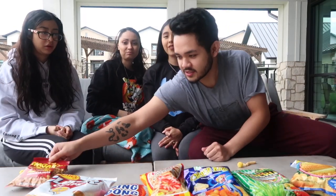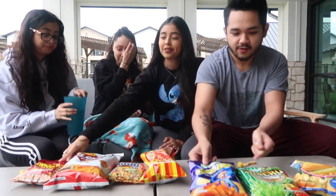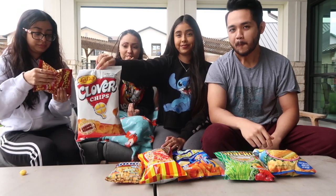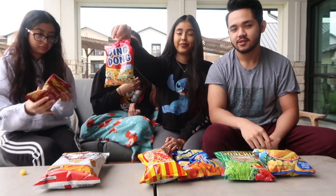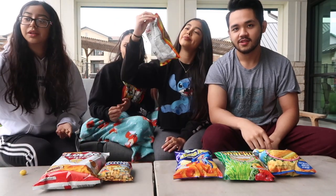All right, so in conclusion, from best to worst. This was the best, from my grandmother. Already got good taste buds. This one's second. Clover. Can't go wrong with that one. Third, Ding dong. I'm surprised on this one. Oishi. I'm more surprised on this one. It's not very oishi.